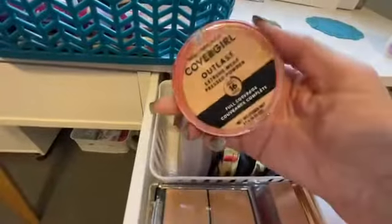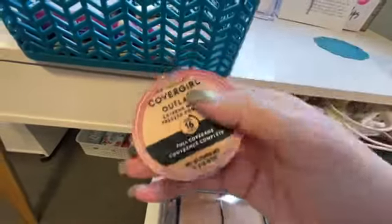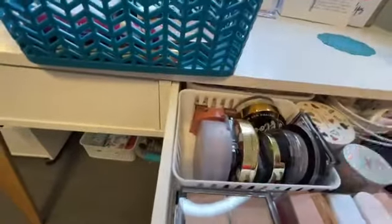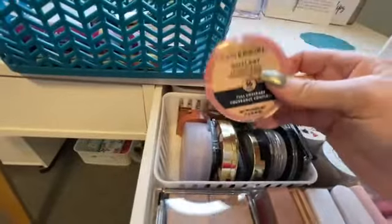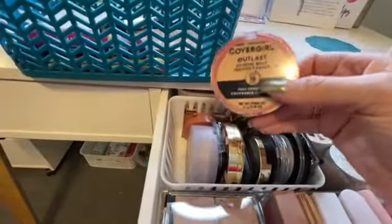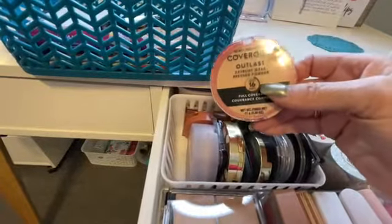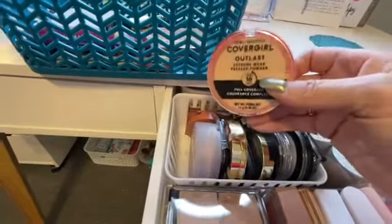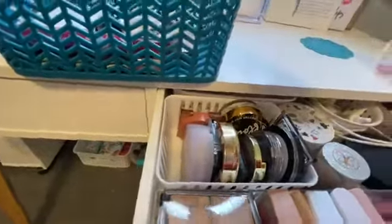So this, I have the Covergirl Outlast Extreme Wear Pressed Powder. I have it because I also have the foundation, but I'm not exactly happy with this powder. It feels very drying on the skin. And I have dry skin, so I really don't want that kind of effect or look. So this I'm gonna pull out.